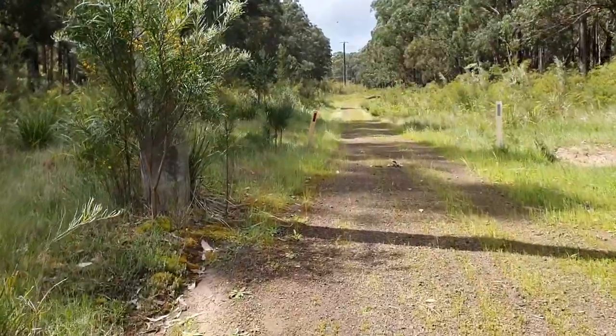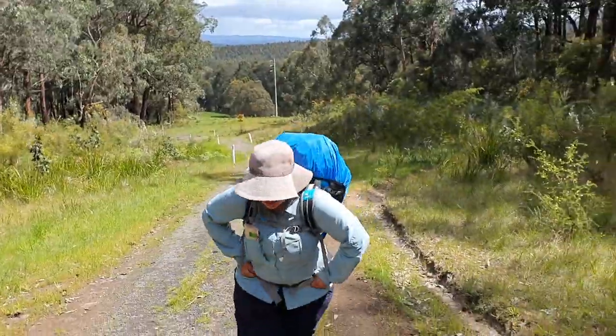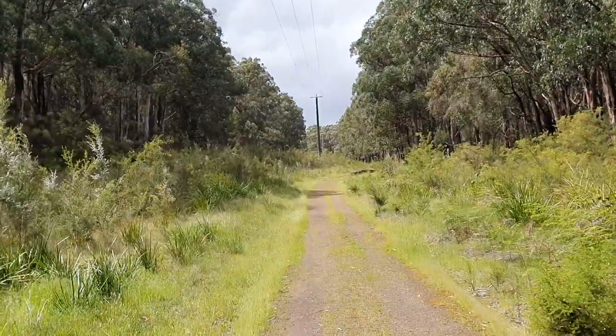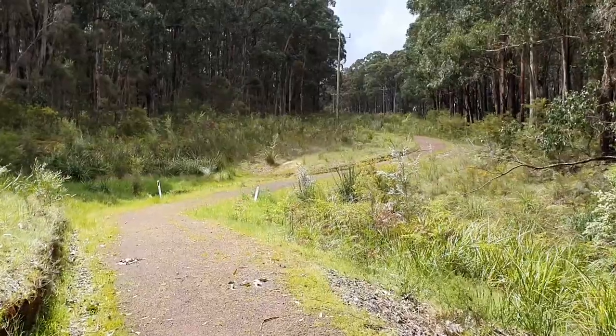We're just walking up massive hills. This is definitely not the alignment. All this is a workout. I will admit it is very scenic though. This is absolutely incredible.